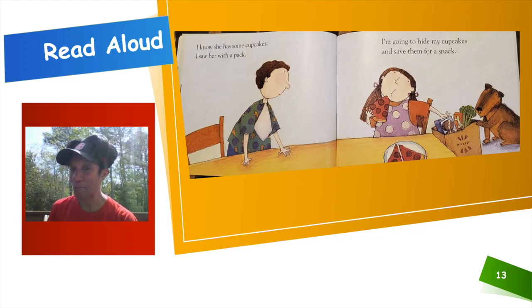Did you hear those rhyming words again? Yeah. So this time she has cupcakes and she has a pack of them, but she's not trying to share. Do you think she should share? I think she should too.